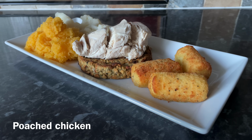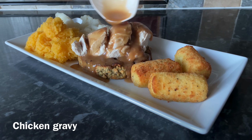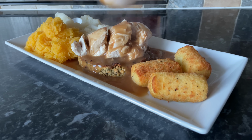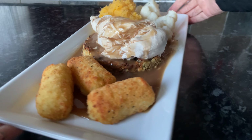That's that poached chicken breast there, and with the chicken juices and some chicken gravy granules just to thicken it up, and I also added a wee touch of cream, has made a lovely gravy as well, and we thoroughly enjoyed this one as well.